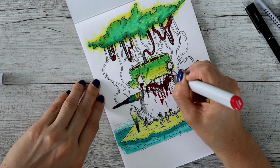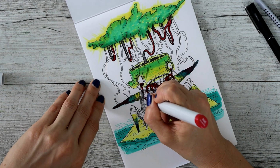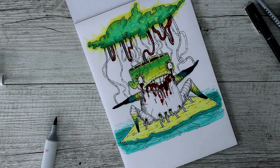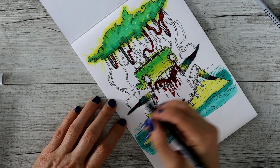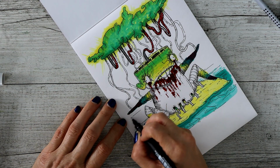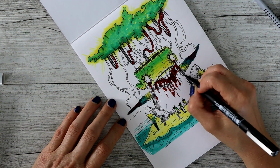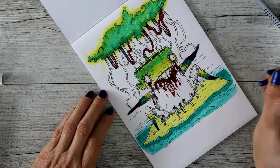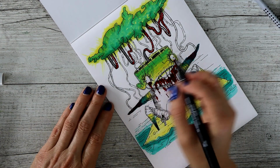Do some from the eyes. I just don't want to get too carried away here. I don't want to overdo it. I'm missing something, but I don't know what, so I might just add some of this. Some lines maybe, I don't know.